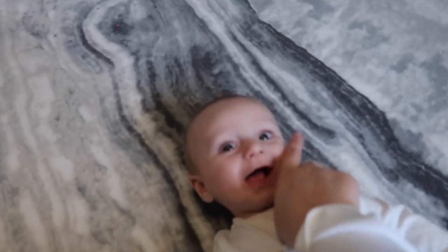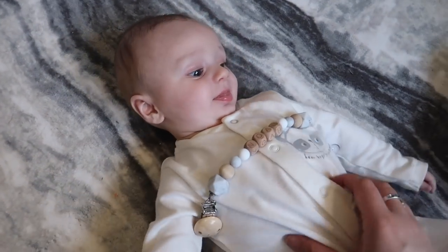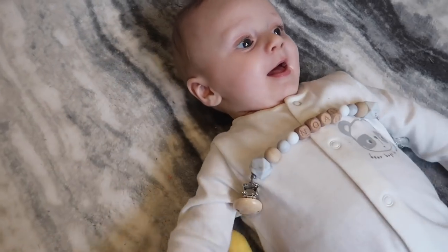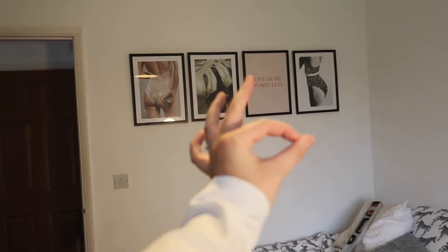We had to bring this crazy happy baby in, didn't we? And you've been rolling all over the place. Yes. So yeah, I'm really happy with them. They look really, really good, so winning.